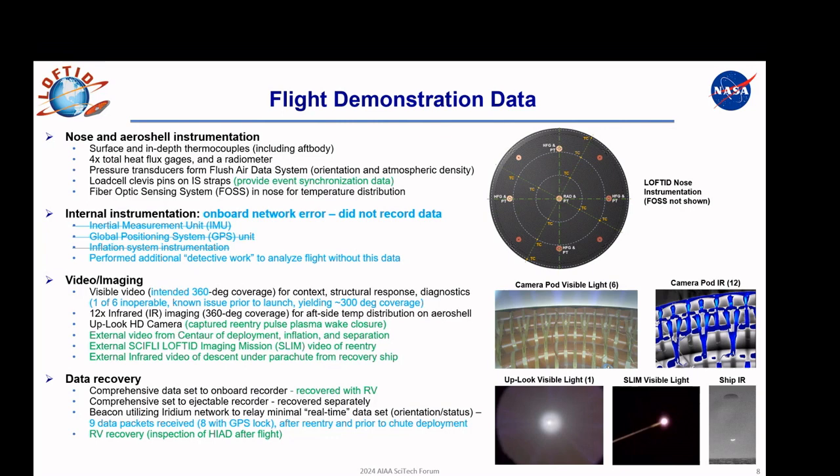We had lots of video imaging. Every item you see in green was more than we could have expected. The items in blue are where we had issues. We had a known issue on one of the six visible cameras, where we knew it did not work prior to launch. So we had a 300-degree instead of 360-degree view of the aeroshell in visible light. We had a 360-degree view in infrared light because all 12 infrared cameras were working. And the uplook camera provided a lot of imaging and invaluable diagnostic tools for us.